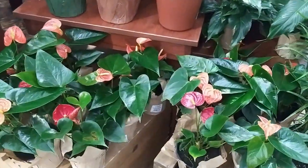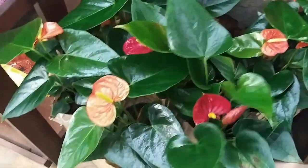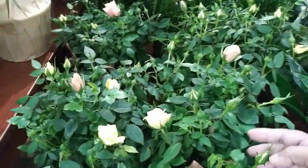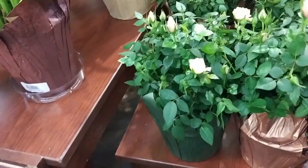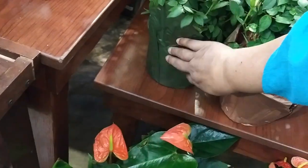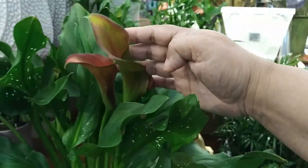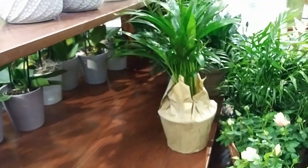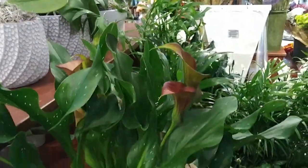And they have some alocasias. These look kind of like mini alocasias. They're $8.99. Heavy, it's overwatered. And here's some more potted roses. Don't have prices on them. Oh, look at these calla lilies. Isn't that beautiful? There's a calla lily plant. $7.99, 6-inch calla lily plant. That's actually really pretty. I have no idea how to care for a calla lily.